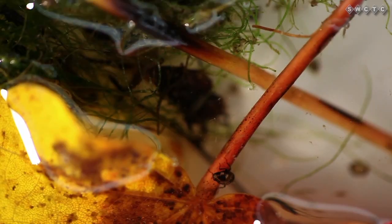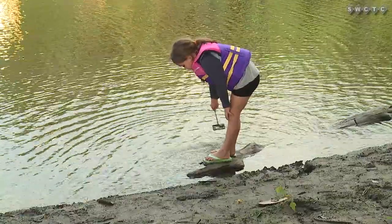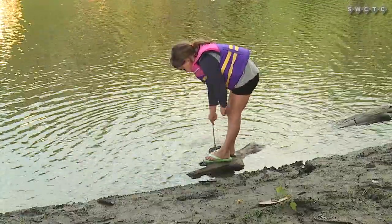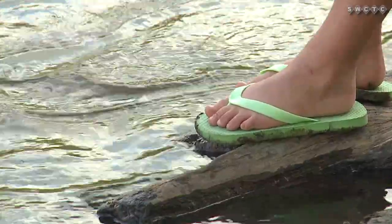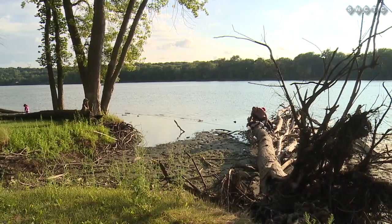There are some organisms that are really tolerant to pollution, so you can find them in almost any body of water, things like midges and mosquito larvae. But then there's other insects like a caddisfly that their larvae can only live in really cool cold streams. So when we go out and we collect samples, we can look at all the different kinds of aquatic life we find, and that gives us an idea of how good the water is doing, how healthy it is.